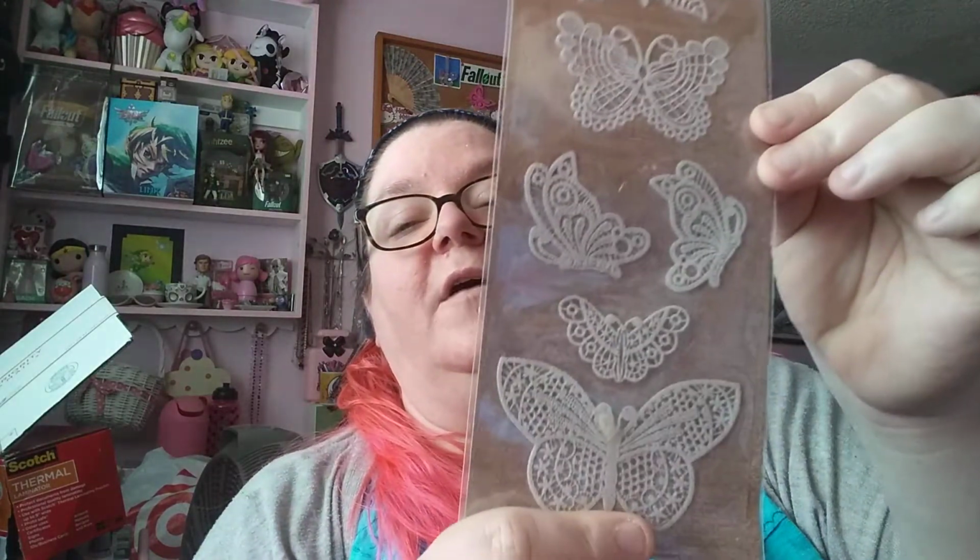Here's the ribbon that she used. That is very pretty. Thank you. Ribbon's always good. And here is, ooh, these are pretty. Look at the butterfly lace stickers. I love butterflies so much. And then there's this little goodie bag. Oh my gosh.